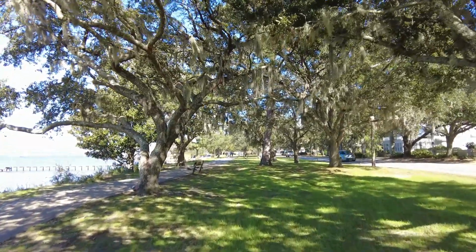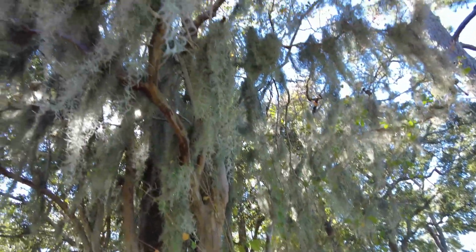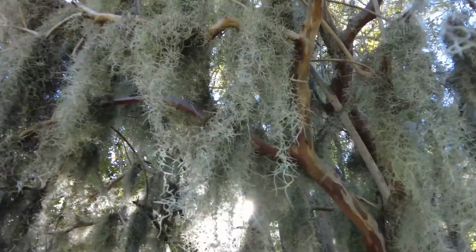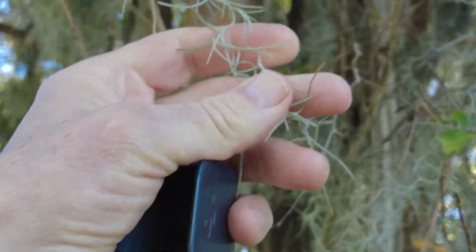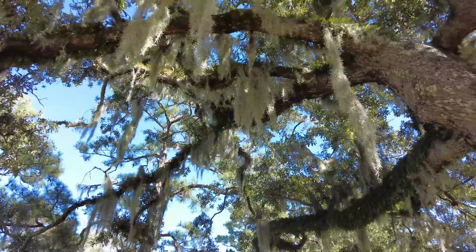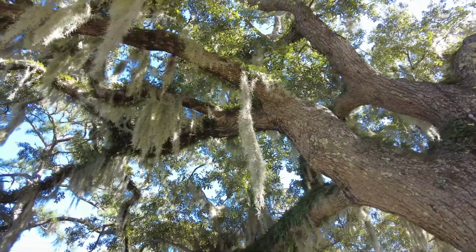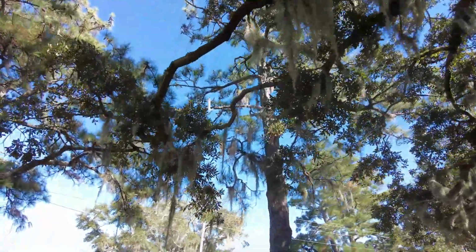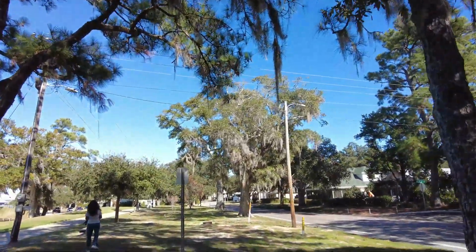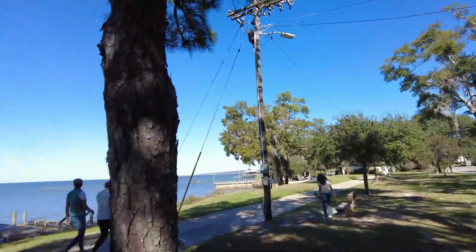The Spanish moss. I don't know if you've ever seen Spanish moss up close. Here's what it looks like. It's very soft. It gets brittle when it doesn't rain for a long time, but it just takes a little bit of rain and it softens right up. It doesn't eat off the tree. It's not a parasitic plant. It just hangs and gets its moisture and nutrients from the air. It only grows in specific areas that have just the right amount of moisture and nutrients.